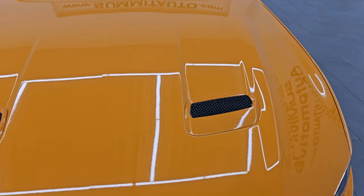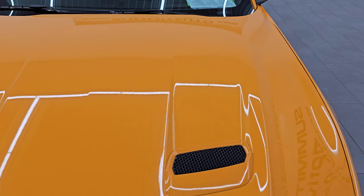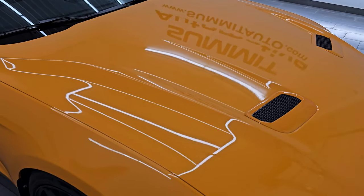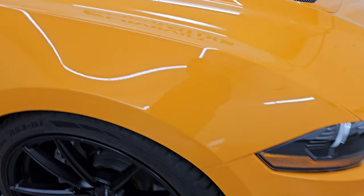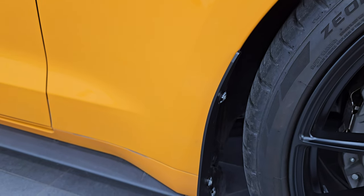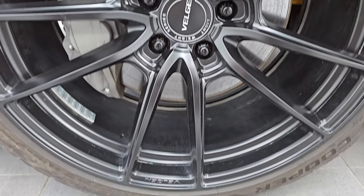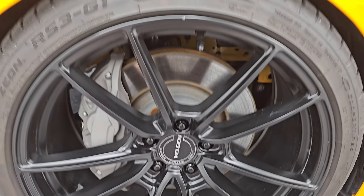You get the heat extractor hood. Hood's in excellent shape. I didn't see any dents or dings on there. And the passenger side front fender is in fantastic condition as well. No dents or dings on there. Passenger side front wheel, no major scuffs or scrapes. Looks really good.